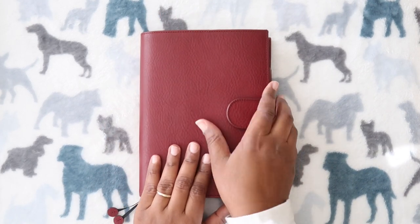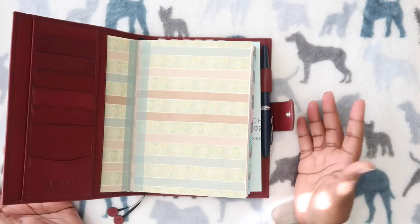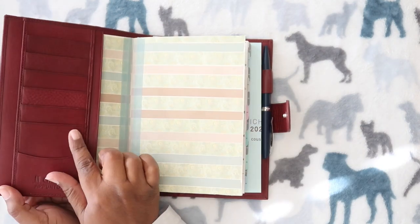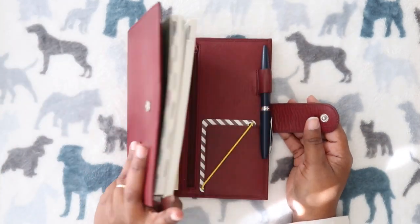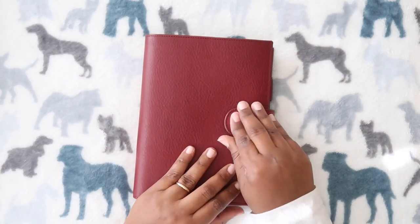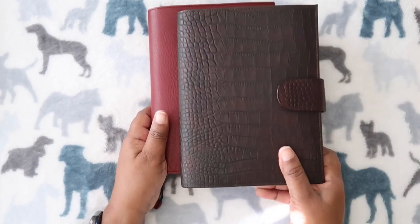And it has the same layout as any other one. But like right here too, super duper smooth. Ugh. I don't know why. I love smooth leather. But anyway. So these are my covers that I have currently that I will be keeping.